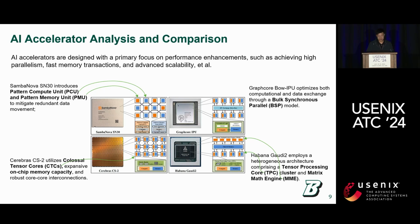For instance, the SambaNova SN30 deploys pattern compute units and pattern memory units to reduce memory movement inside the chip. The Cerebras CS-2 leverages Cartesian tensor cores and intensive on-chip memory to improve performance and parallelization. The Graphcore Bow IPU also utilizes the bulk synchronous parallel model to achieve high parallelization, and the Habana Gaudi 2 features a heterogeneous architecture, which includes a couple of tensor processing cores and one matrix math engine to get better performance.